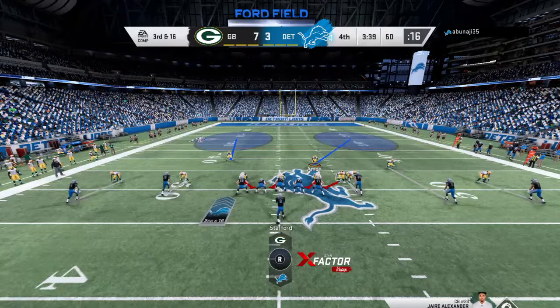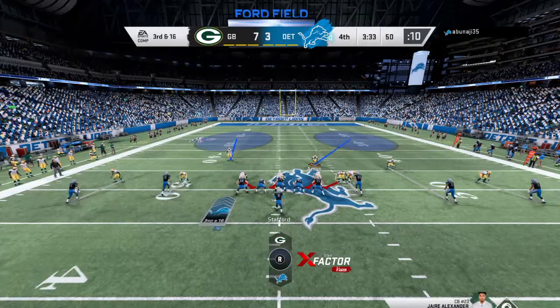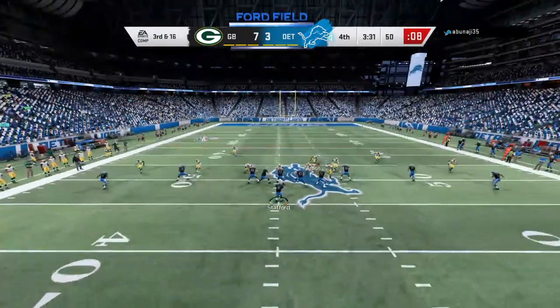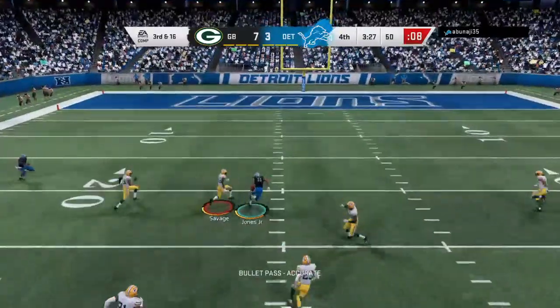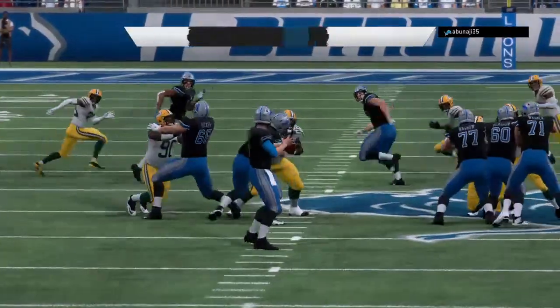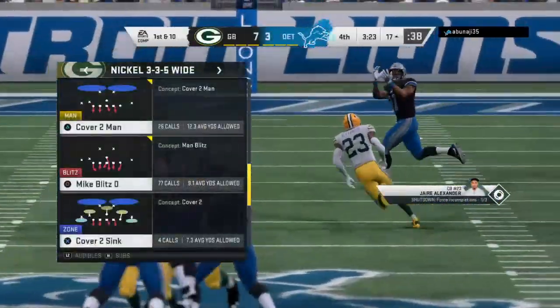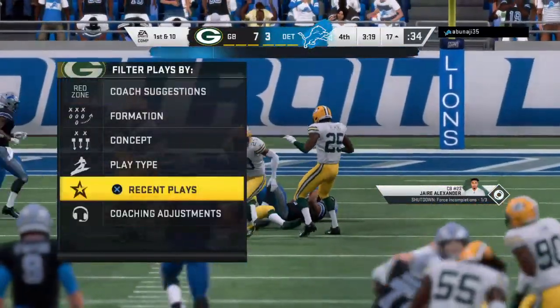25 to Mike. We're going 25 to Mike. Check 25. From the 50, Stafford. It's caught, Jones. And they'll wind up getting this one all the way down inside the 20. That's a first down and then some. A 32-yard pickup.